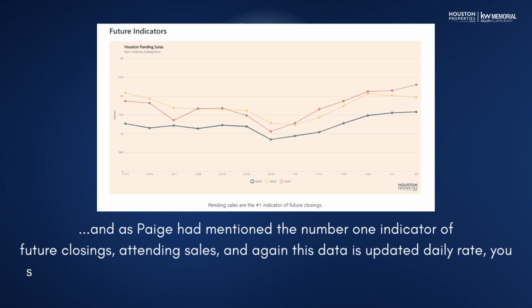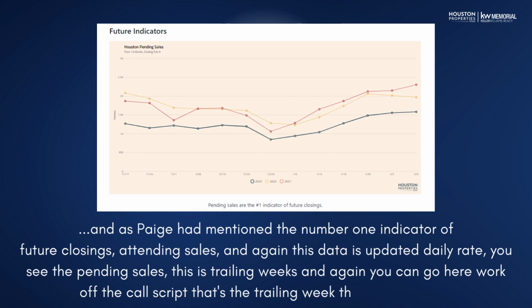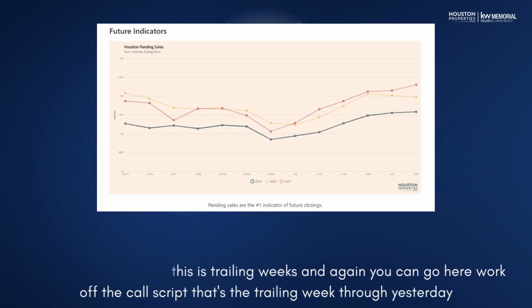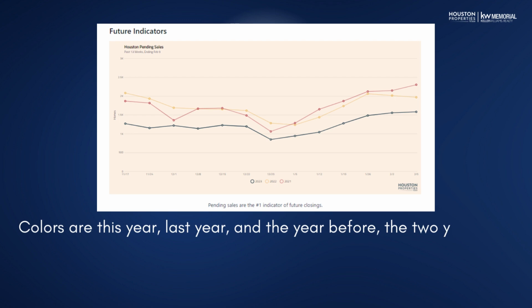If we look at pending sales, and again, this data is updated daily. You see that pending sales, this is trailing weeks, and again, you can go here and work off the call script. That's the trailing week through yesterday. Colors are this year, last year, and the year before, so the 2 years that the real estate gods gave us and the normal market.